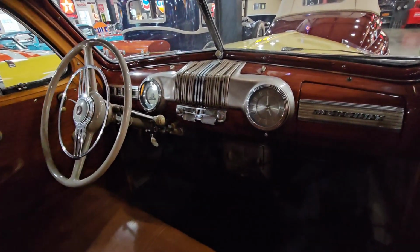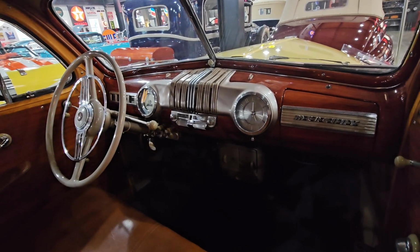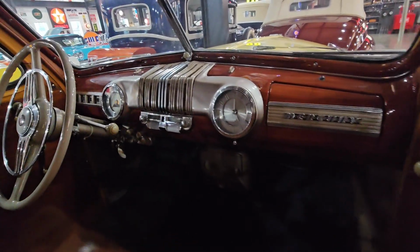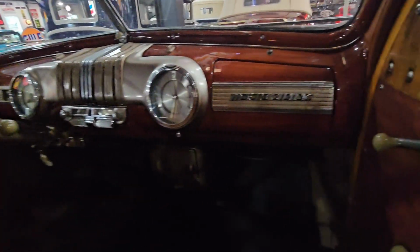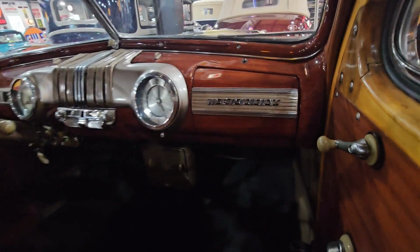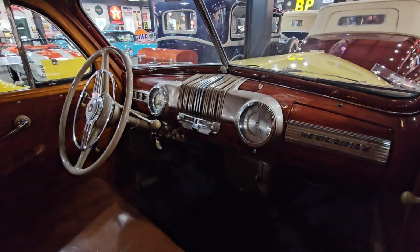Yeah, I'm just a sucker for these older, pre-1950 interiors. I mean, you don't see too many Mercurys. Everything's dominated by Chevy and Ford, and look at the Mercury badge on there. So for me, just seeing something different really catches my eye.